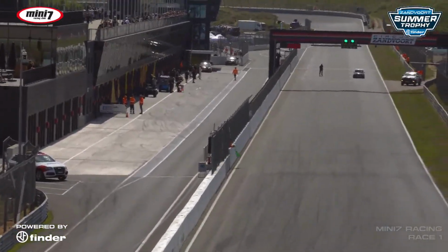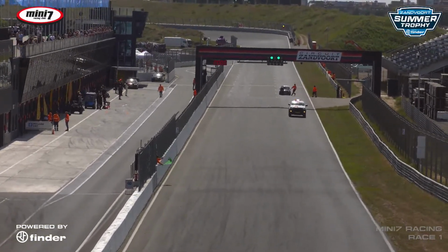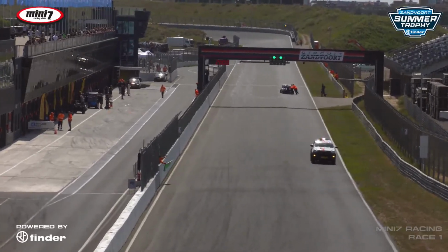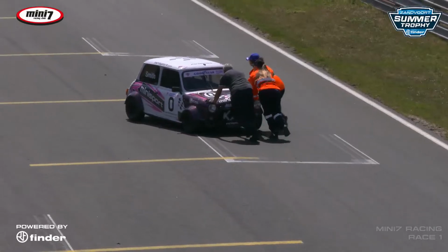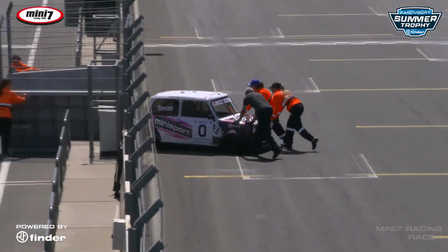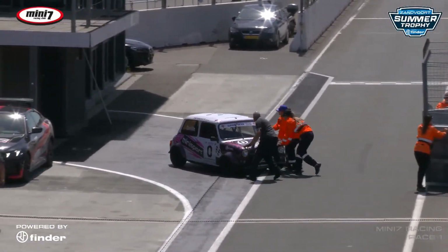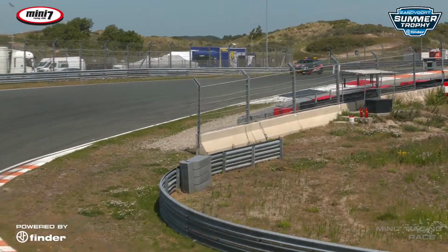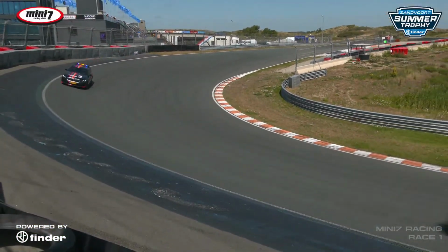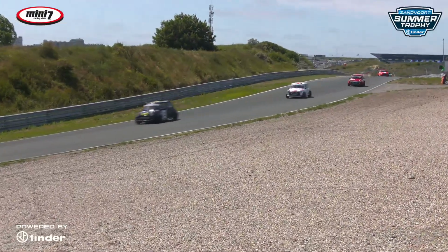But anyway, we have four classes: the Mini Miglia, Mini Libre, Mini 7, and the Mini 7 S class in this Goodyear Mini Challenges, supported by Mini Spares. And one of the cars is not running. It's the number 0 car of Aaron Smith, who is pushed away from the track into the pit lane, and I hope they can rescue Aaron Smith and make his car run. Let's hope that the mechanics are able to do it.